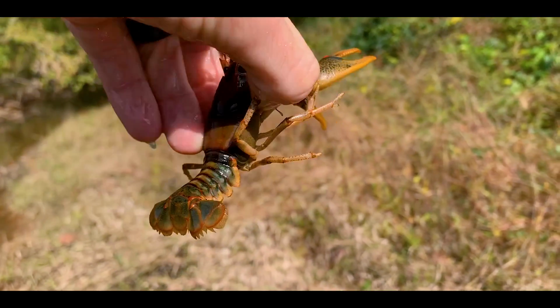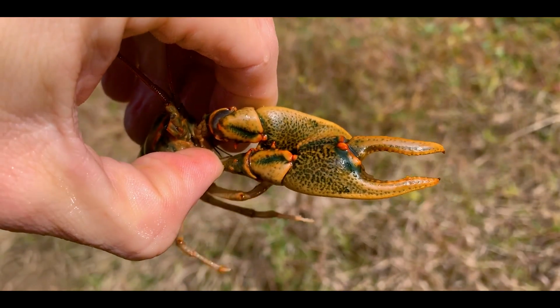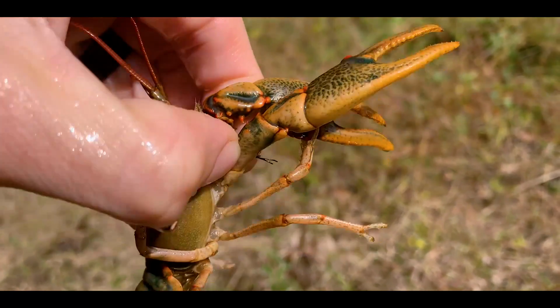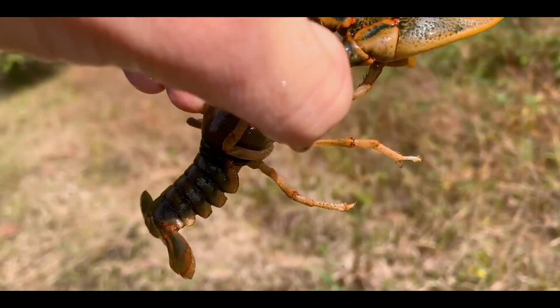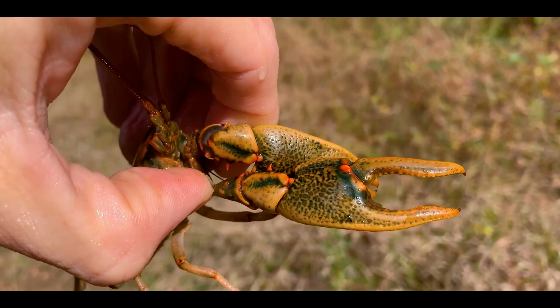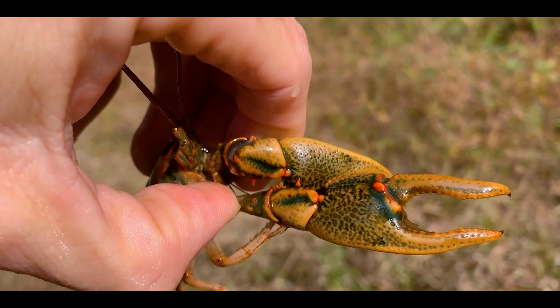Crayfish. I believe it also may be the Coosa crayfish, but just look at those colors on the claws. That thing is insane. And I don't have a very good grip on it, but you can see they've got blues and oranges, and just as far as crayfish go, that is pretty stunning. Pretty good. Gotcha.